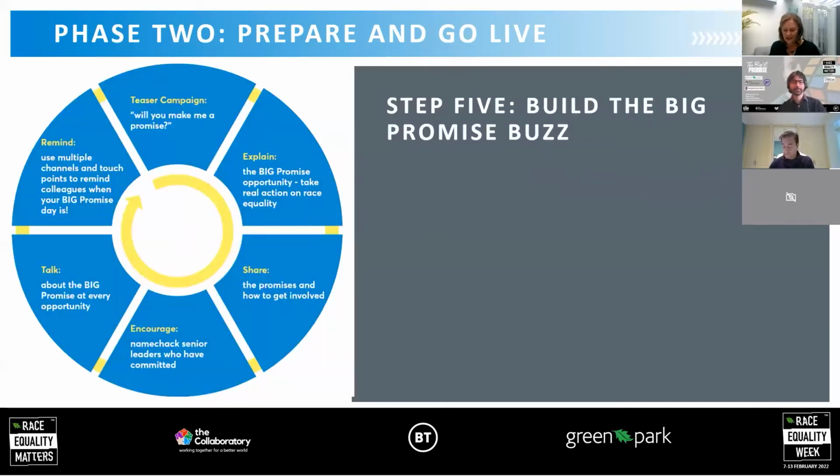So next slide. In summary, the key to creating a big promise buzz is to develop a campaign to get everyone excited about making their big promise, explain what the big promise is so everyone gets behind it, share the promises and how to get involved, encourage participation by name-checking senior colleagues that are involved, and talk about the big promise at every opportunity. And also, if you have a big promise day, remind your colleagues when the day is going to be so they can prepare in advance. So next slide.